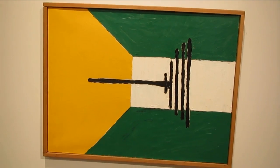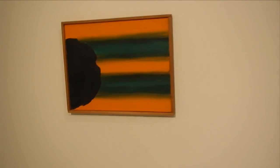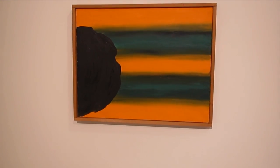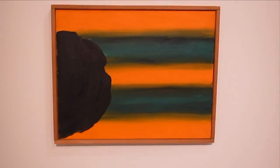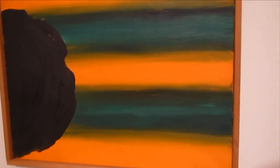That's punchy. This is Untitled The Penetrator. And, well, you could put this in an art show out in Brooklyn today and people would think it was right off the easel from yesterday.